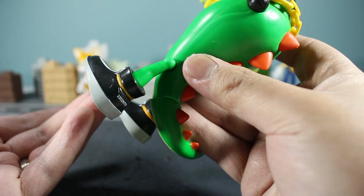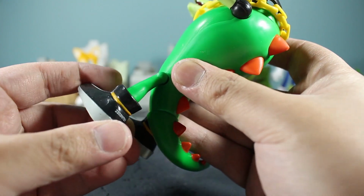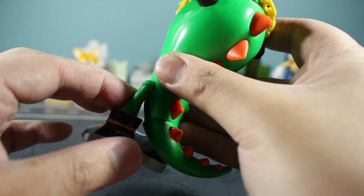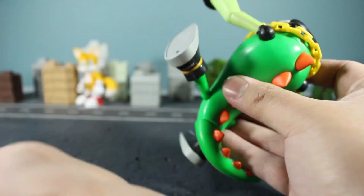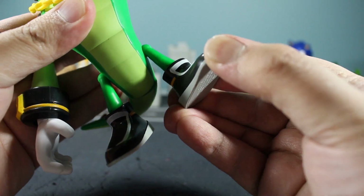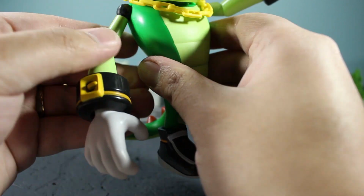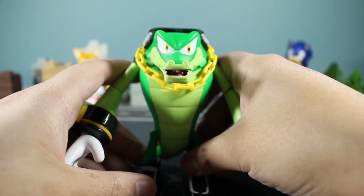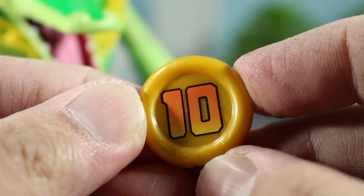What else does he got? Now, the legs on these kind of figures are always a point of contention because they never really do a good job at holding up the weight of the figures considering how small they are. But I think, given the size of Vector, we'll be alright here because it's only one point of articulation here and it comes out as well. So if he needs to, you know, go on a hydrant or something. But the foot has a decent range of articulation as well. Rotation there, it's not too crazy, but it gets the job done. And for the tail, it does rotate as well. So overall, in terms of articulation, I mean, it is what it is. Vector gets the job done. And in terms of his only accessory, here's his super ring.